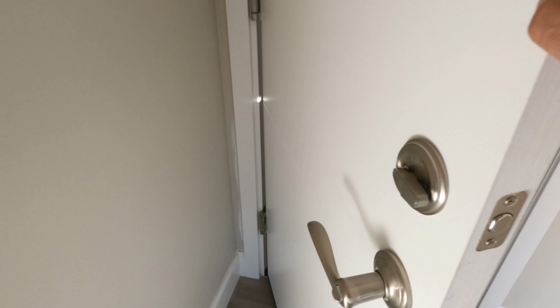Let me show you the, oh yeah, we did a magnetic holder here. Aren't those cool? So when you bring groceries in, you don't have to worry about the door slamming against you, because these are supposed to be self-closing.